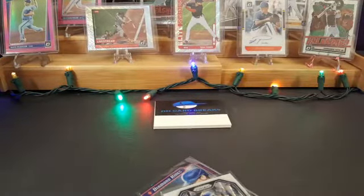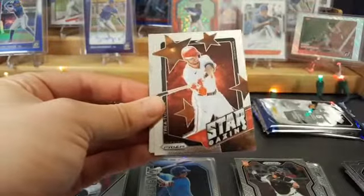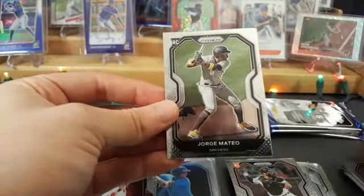We've got a Babe Ruth going out to the New York Yankees and a Nick Neidert rookie card going out to the Marlins. Into our next pack we go. Good luck, everyone. Joey Bart rookie card for the San Francisco Giants. Noah Syndergaard, New York Mets. Stargazing, Trea Turner, Washington Nationals. Manny Machado for the San Diego Padres. And also for the Padres, rookie Jorge Mateo.